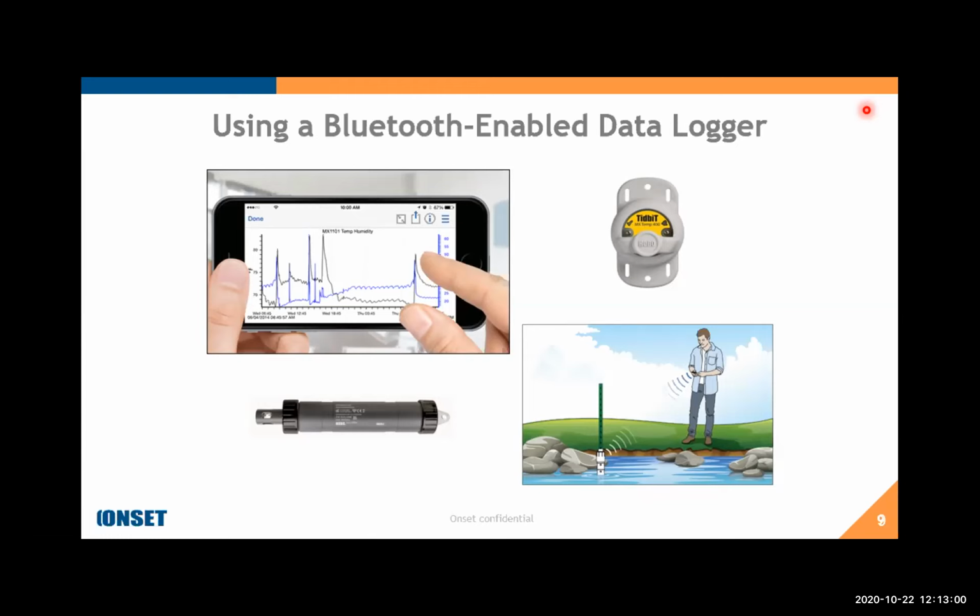And another good feature for the Bluetooth enabled loggers is we have the cloud-based platform HOBOlink. If you have a lot of loggers in the field that you're reading out and creating those files for, you can actually set the loggers to automatically upload to hobolink.com, where you could create a free account and access those all at once so that you can pull them off of your computer.